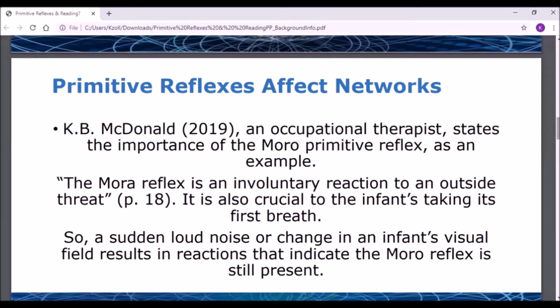So a sudden loud noise or a change in an infant's visual field will result in a reaction that indicates the Moro is still there, or is present. This reaction is the baby throwing their arms out, extending their legs, and then coming back in. And if the child is upset enough, you're going to see the baby cry.